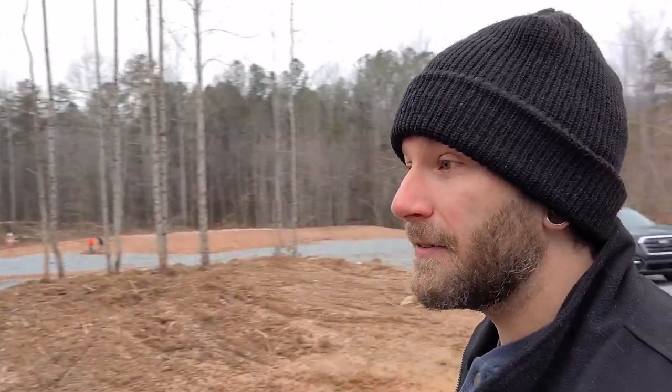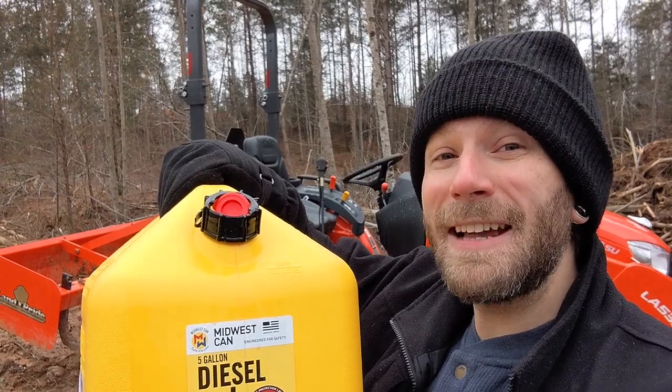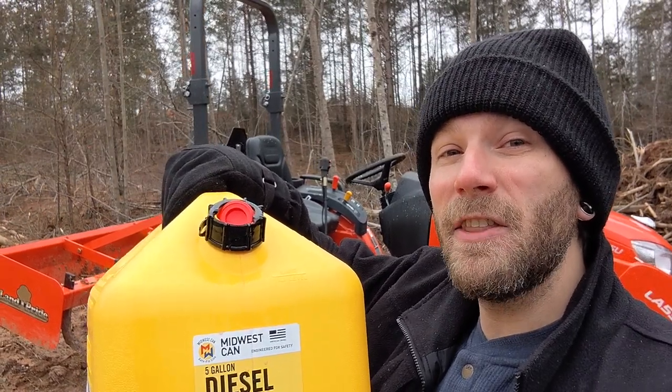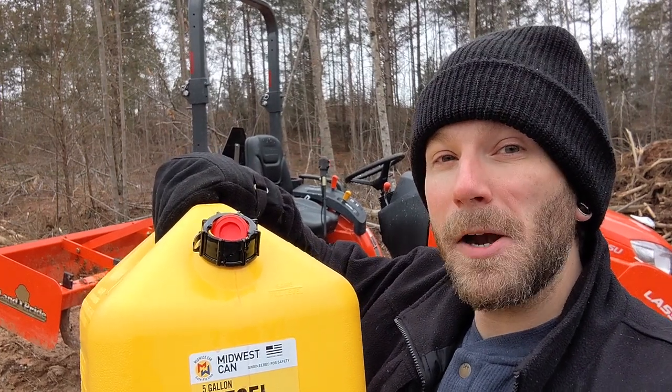Back to where we left off. Time to get some fuel in the tractor. That did not go how I expected. I was adding the fuel to the tank, just like I've done with a lawnmower. The nozzle cracked off and fell into the fuel tank and started gushing diesel everywhere.